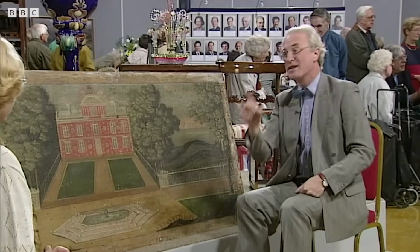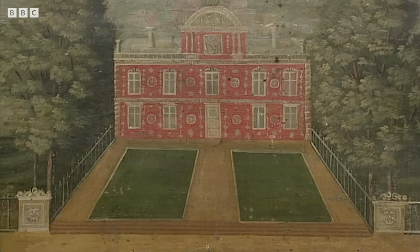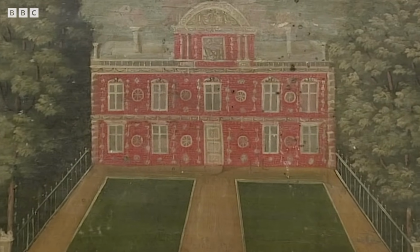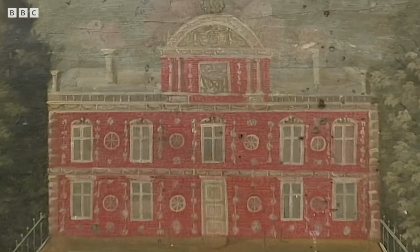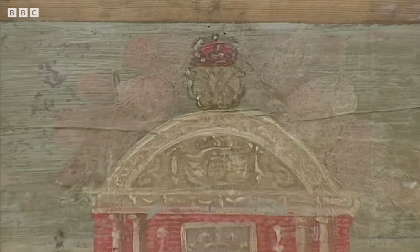But there's another thing, which is very interesting. You said this picture was over the mantelpiece. That's right, yes. One of the interesting things about the fashion of having your house painted was that they replaced portraits. So it was actually exactly where it should have been for the fashion of the day.